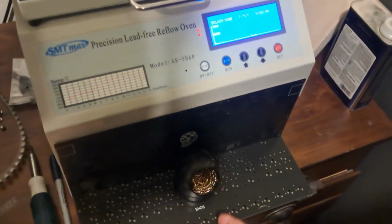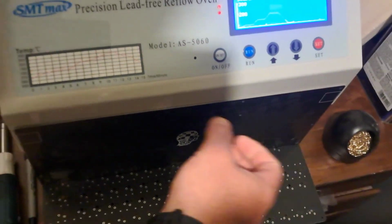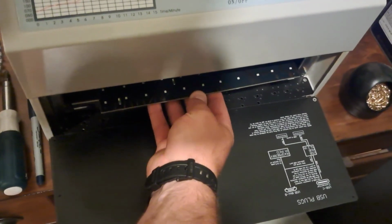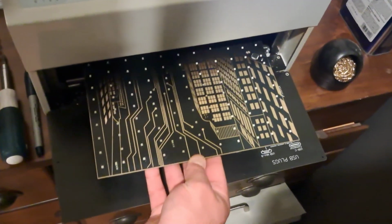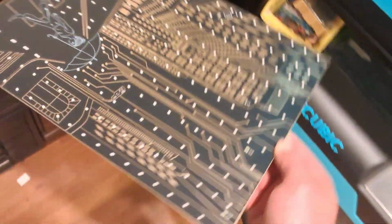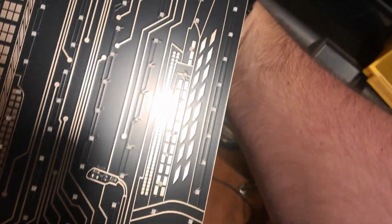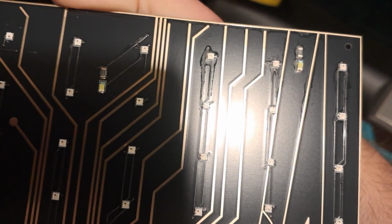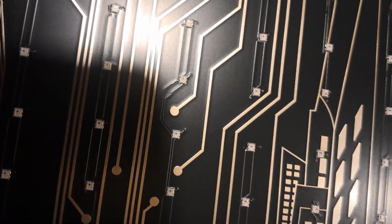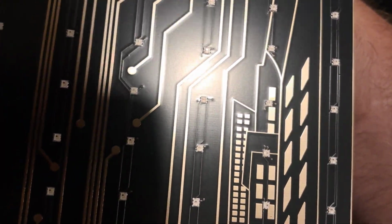Alright, this just beeped at me, so it's done. Let's see what we got. This board actually fell on the floor midway through, so it wouldn't surprise me a bit if these LEDs toward the opening here aren't soldered. And there we go. There's this goop on there I noticed as I was putting it in. I think it came from the factory that way. And lo and behold, it looks like those did solder.